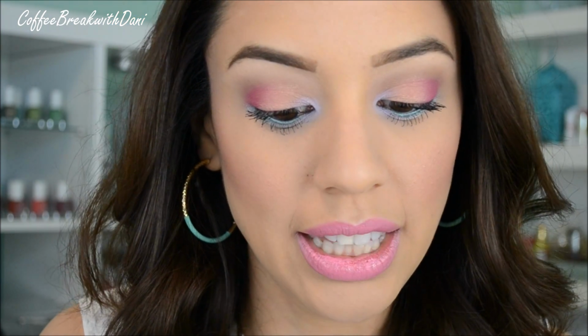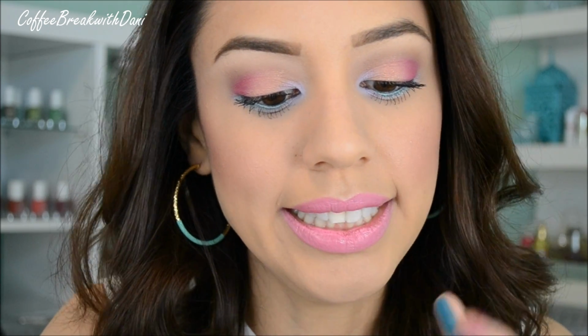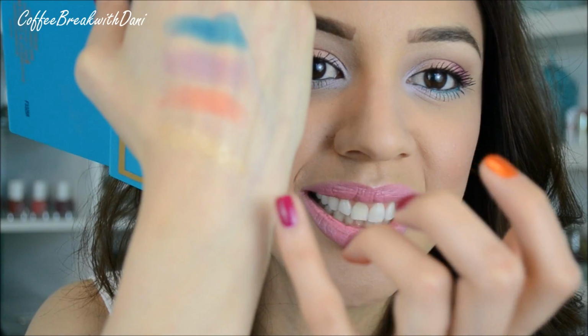So colors that you would think were more bold, they don't show up as bold as you think they are. This is the peach color in the palette. And there's that gold right there.